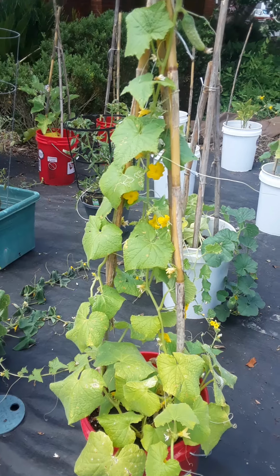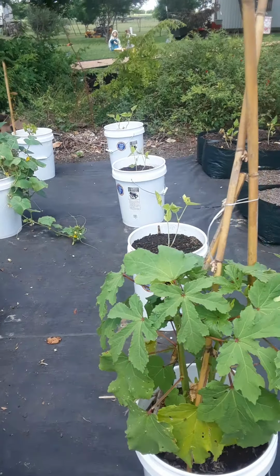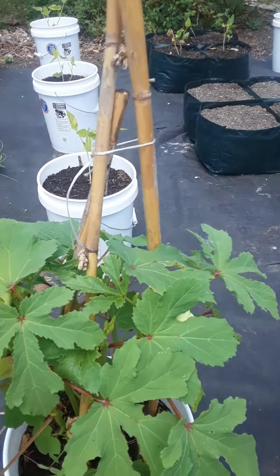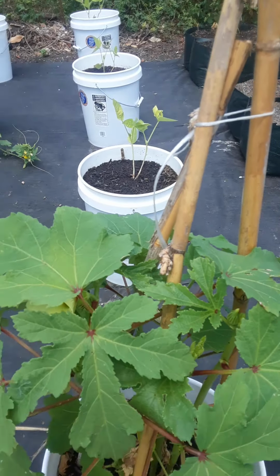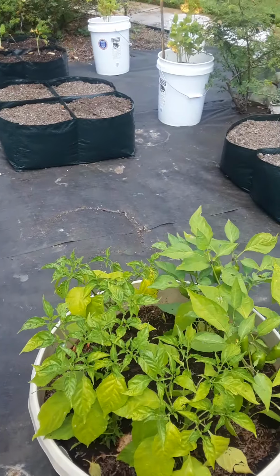More cucumbers. Of course, it needs water, too. So it's going to get a drink here real quick. Okra. You can see the little okras growing in there. Aren't those cute? I know. They're so sweet. And then more peppers.